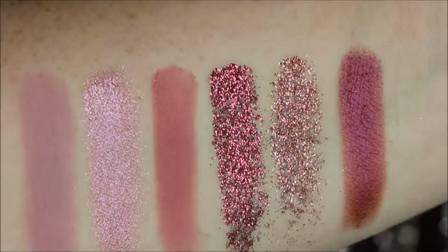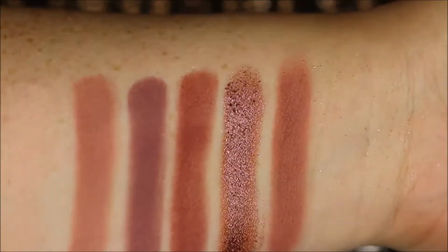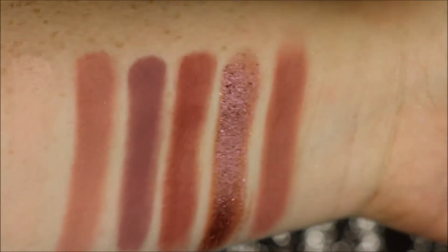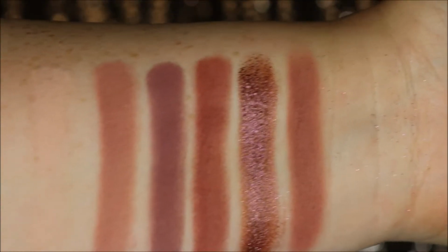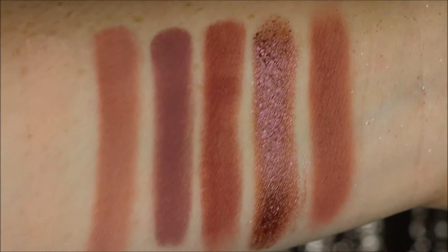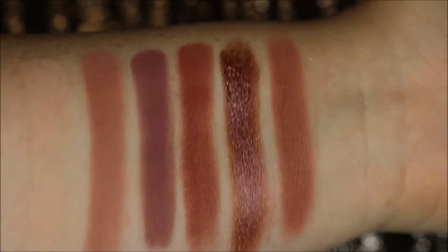Here's the last row. And I think this reflective one might be my favorite because it's more like a true rose gold, and I love rose golds. I did swatch the concealer shade. It's over there for you, but you can tell it's a little bit tan. But yeah, it's so beautiful.